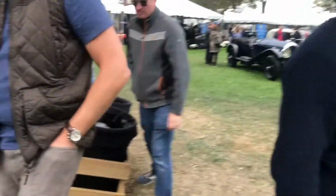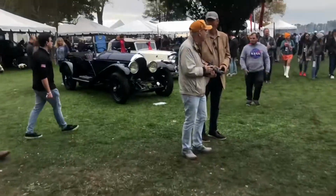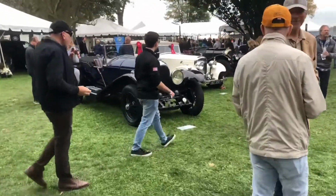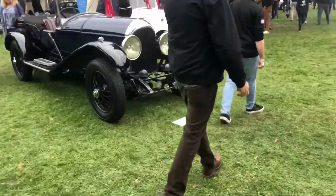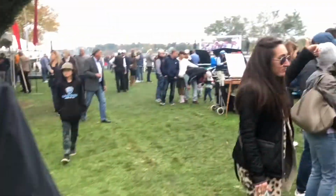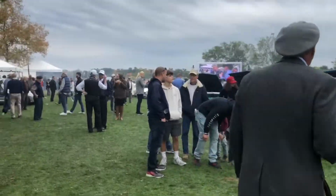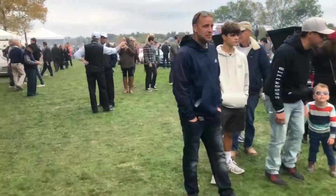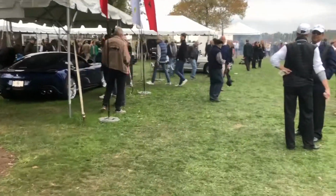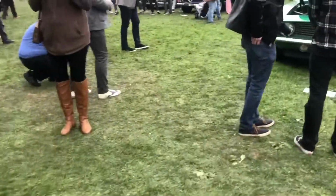There's Miller Motor Cars. We're going to get to that shortly. Bentley 3 liter. And they're talking about the 007 hypercar there. Ferrari Roma. It's apart now, so it's kind of hard to see it, but when it's together, it's pretty cool.